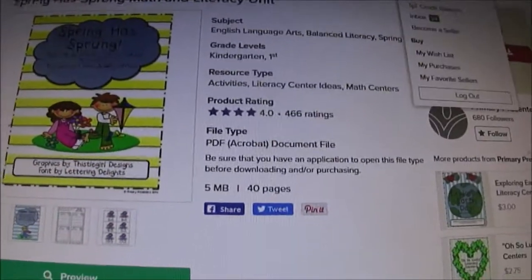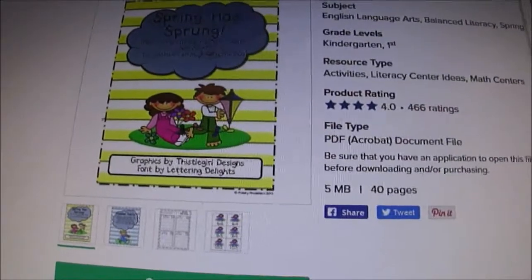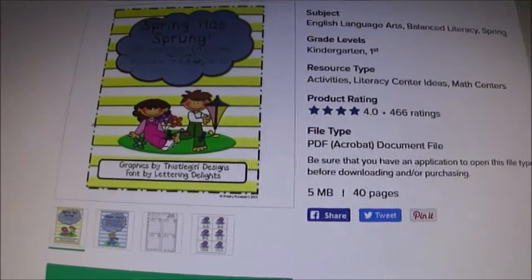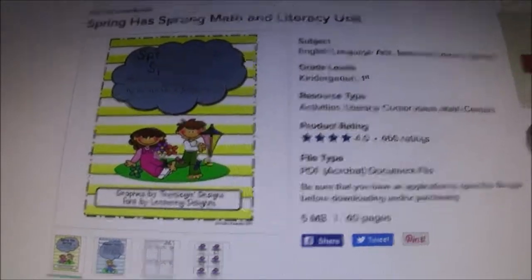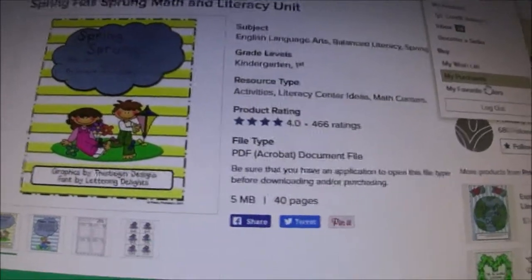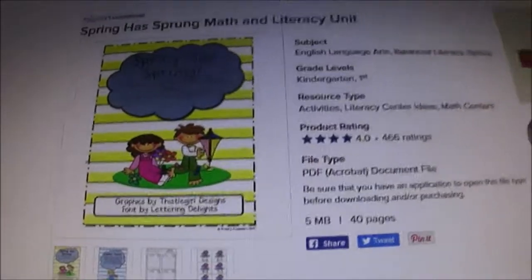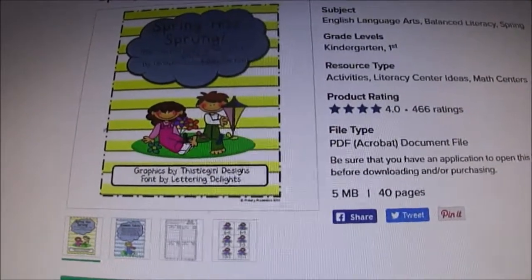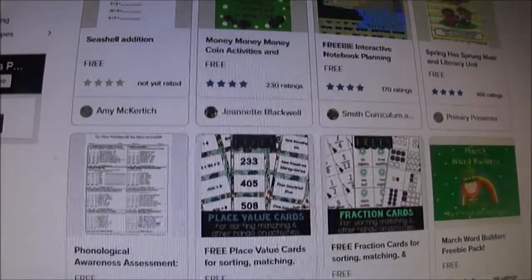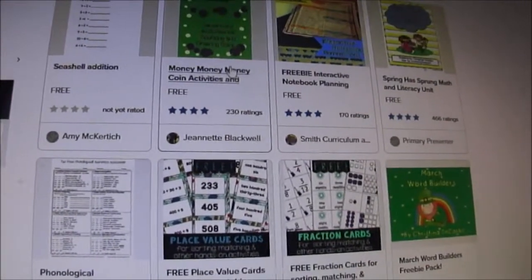Because what happens is it'll go into my account, so I can come back to it later on, if I might not need it right now. In my TPT, you'll see everything that you've ever downloaded. It'll go into your purchases, even if it's free. Sometimes I will download something and need it again later on, but I delete it from here, and I can always recall it. That's the thing I like about this, because I don't have to keep all these downloads on my computer.